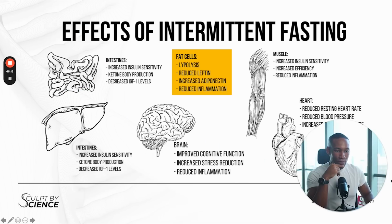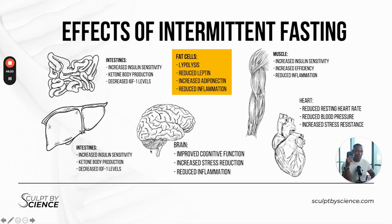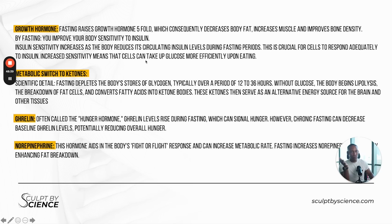And there's so many benefits to doing intermittent fasting outside of just the weight loss. It's great for your intestine. It can reduce inflammation in your intestine. It can improve your insulin sensitivity, improves your cognitive function, improves your ability to intake glucose. It's fantastic for your heart health. And I wanted to show you some hormones that are improved as a result. Fasting raises growth hormone 5-fold, which consequently decreases body fat, increases muscle mass, and improves bone density.